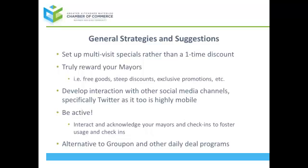That's why programs like Groupon and WagJag are kind of important, because they want to offer that big promotion, but they're hoping that it'll turn into a multi-visit. Multi-visit specials on Foursquare are a way for you to create that incentivization to come back.